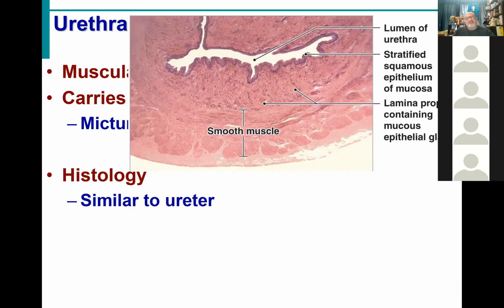Notice, as I mentioned, its histology is similar to the ureters, but notice it has a much larger lumen. To get the entire lumen on the screen in our microscope here, we have to be at a much smaller magnification, where we're not actually able to see the individual cells of the transitional epithelial tissue. Notice being larger, it has more, bigger invaginations of that lumen than the ureter did. That's another good indicator.